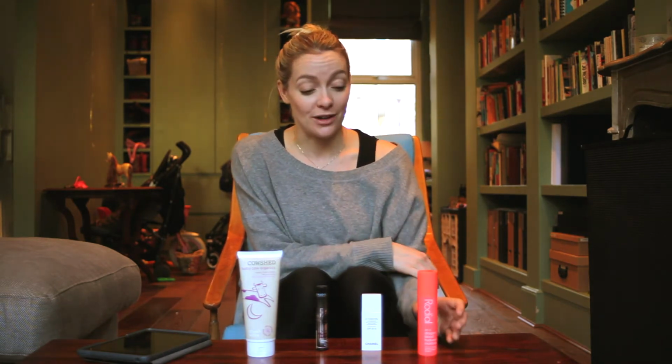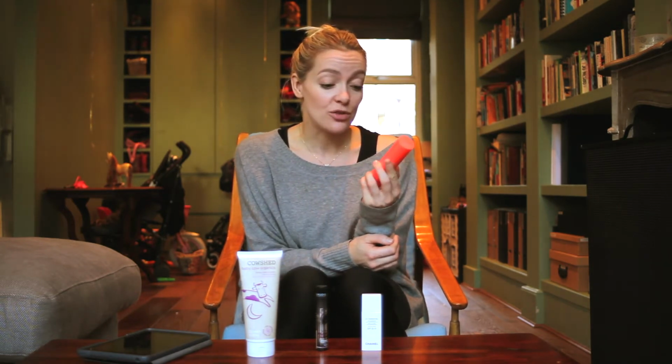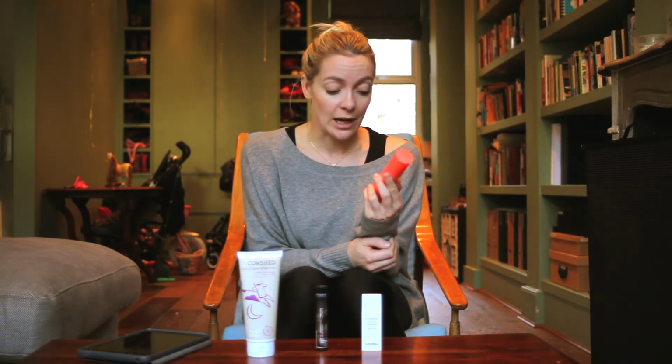So the first one is from my favourite shop of all time, Space NK. I've never had a dud product from them before this. This is Rodial's Dragon's Blood Hyaluronic, I can't even say it, moisturiser. There it is. Looks beautiful.